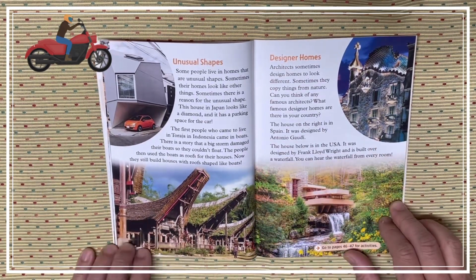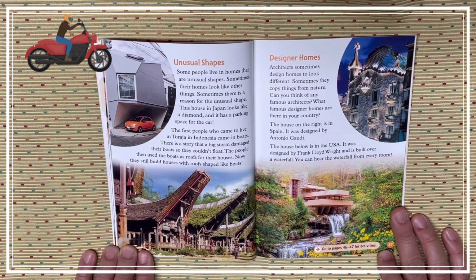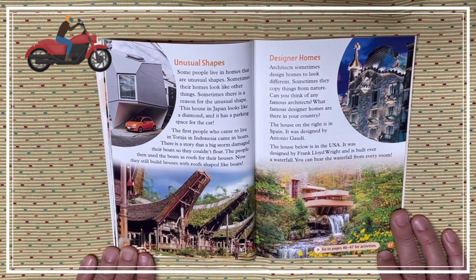Unusual shapes. Some people live in homes that are unusual shapes. Sometimes the homes look like other things. Sometimes there is a reason for the unusual shape. This house in Japan looks like a diamond, and it has a parking space for the car.